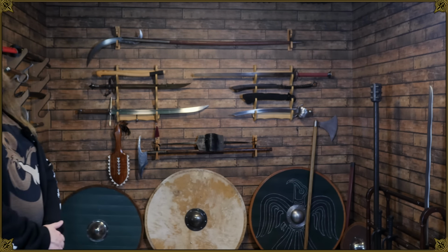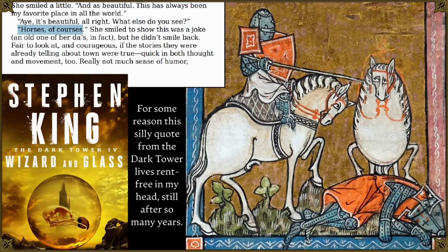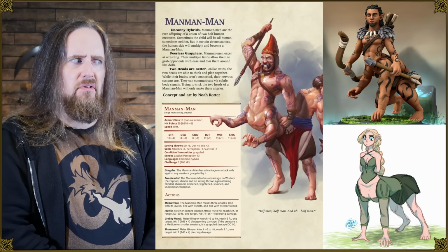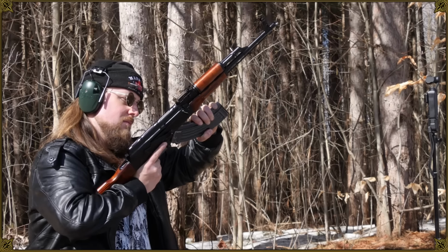What shall we nerd out about today? Horses of courses, or rather half horses, centaurs, because mantors are just creepy. So if centaurs existed in real life, or let's say there's a fantasy world that puts a little bit more emphasis on realism and practicality and all that nonsense, what would be the most useful historical weapon?